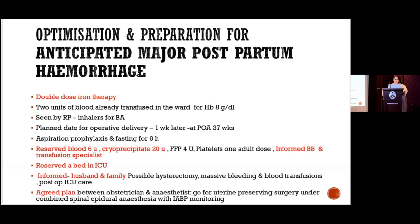She was already on double dose iron therapy. By the time we saw the patient, she had been given 2 units of blood for a hemoglobin of 8 grams. With those 2 units, the Hb had become 10.5, and we thought that was acceptable. We didn't want to give any more blood. In addition, she was seen by our resident physician to optimize her bronchial asthma, and regular inhalers were prescribed. And so we planned to do her 1 week later.